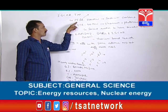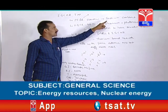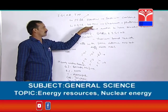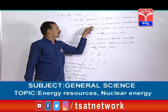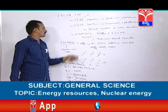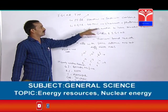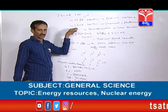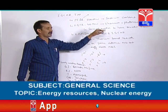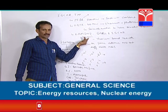Here we have the prototype fast breeder reactor with a capacity of 500 megawatts, having liquid sodium as coolant. Another reactor is the fast breeder test reactor with a capacity of 40 megawatts. It uses mixed fuel, that means uranium plus plutonium. With the successful installation of FBTR at IGCAR, Tamil Nadu, India became the 7th nation in the world to have a breeder reactor. Another reactor is the Kamini Reactor with a capacity of 30 kilowatts.